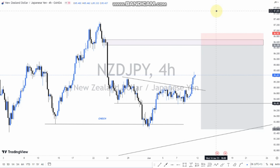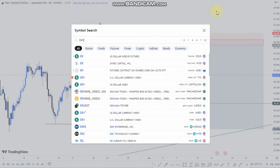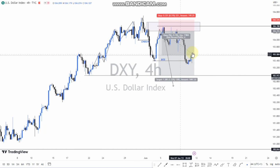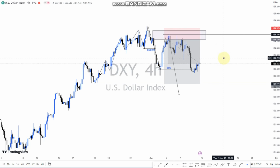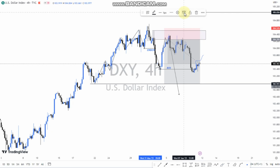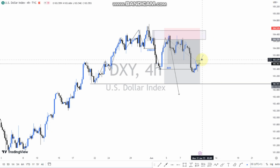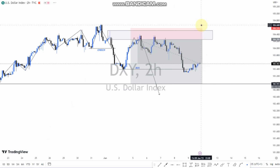So I'm done with NGDJPY, coming back on DXY dollar index. So we have this setup on the dollar index from the previous week. So I'll just keep a quick recap here. Quick recap, we had some order block around this area, and the market tried to tap this area here, tap our orders before the down push there. But we have this break of market structure around this area, so we expect market to do some pullbacks around some areas. So we're gonna look for those entries. We're gonna look for those areas where the market probably might do some impulsive move down. So keeping on to 2 hour.